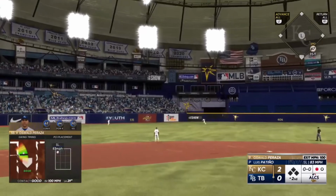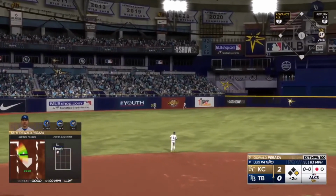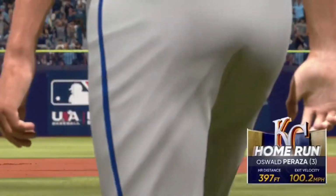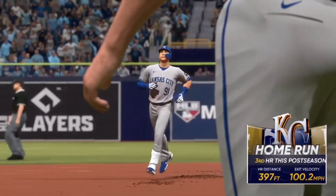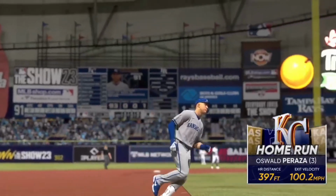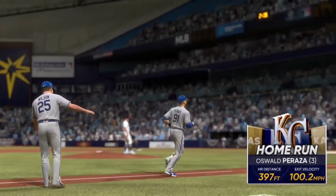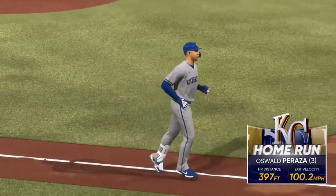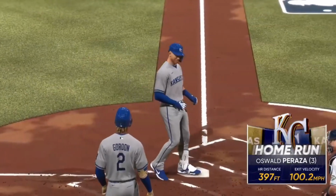He's going to hit a high fly ball to left field. That ball's not coming back. That is a home run for Oswald Peraza. Wow, that was a nice shot. 100 miles an hour on the exit velo, 397 feet on the home run distance. And Oswald Peraza extends the Royals' lead to 3-0.